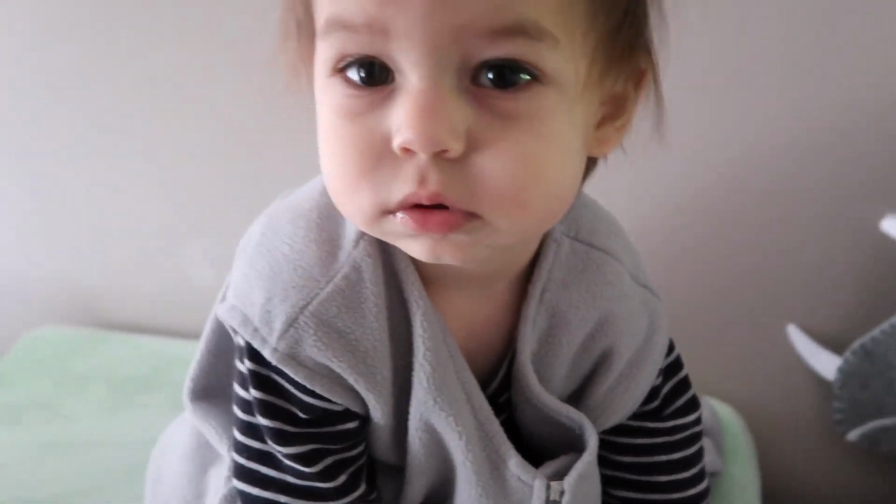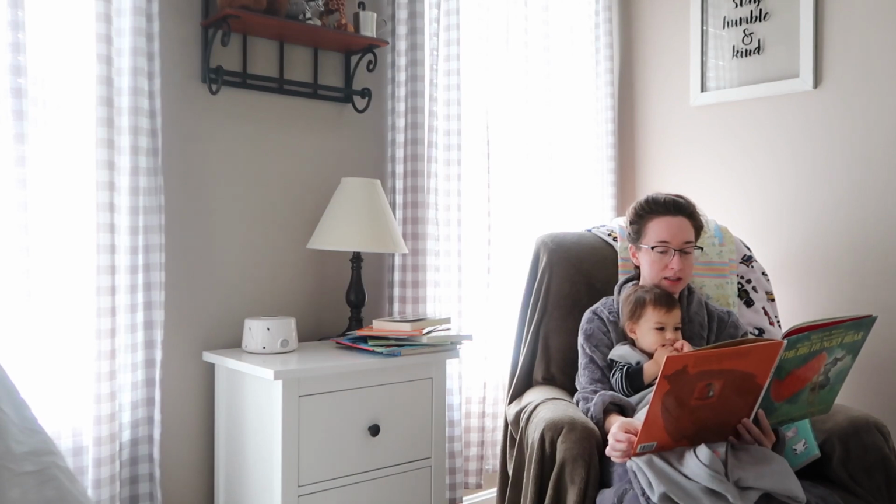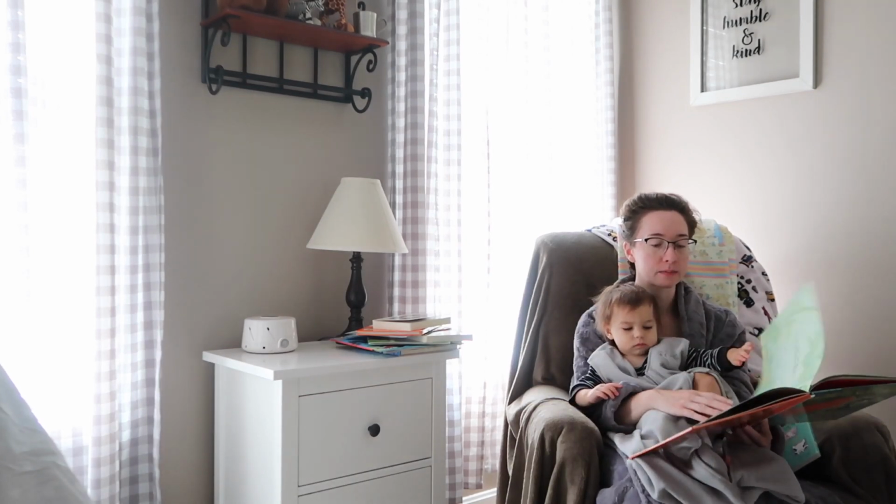Thankfully, Lincoln is usually ready for his first nap around 9, so at that point we head upstairs, get him back in the sleep sack, and read some stories before he dozes off.